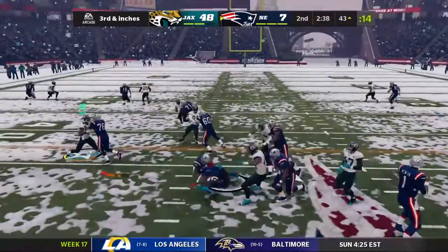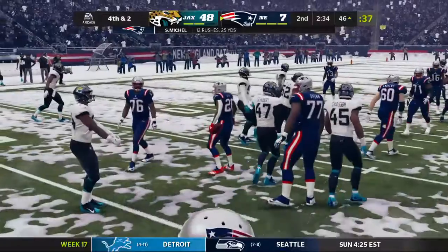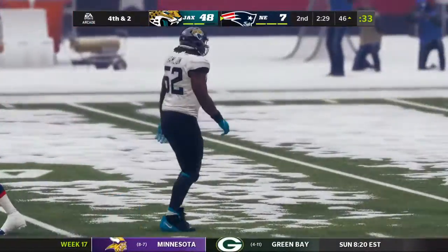They'll try and run for it. Here's Michel. Well, they hit him in the backfield, and he will not escape. And that is not going to get it done. He lost 2, and it brings up 4th.